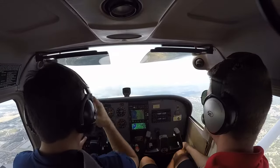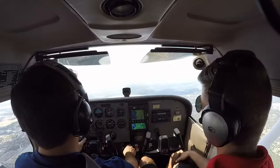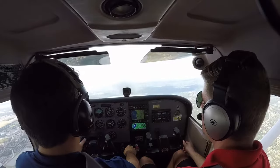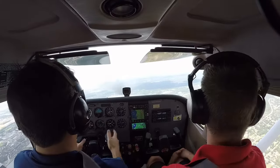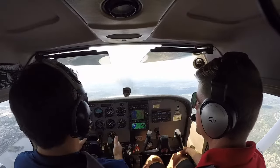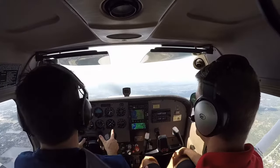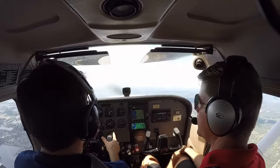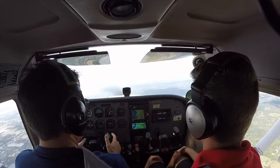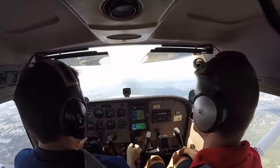We're going to bring the power back. If we want to maintain 2,600 feet, bring the power back, let the nose drop some, and get back down to 2,600 feet. Then put in the first notch of flaps. We're under 110, we can do that. As long as we're under 85 knots, we can put in the second notch of flaps. 85. Okay, let's go for it. As long as it's feeling stabilized and you're still under 85, third notch of flaps.